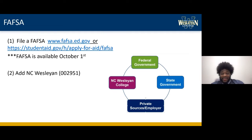So financial aid, here is financial aid. Financial aid is available every year, October 1st. So this year will be October 1st, 2021. And I highly advise everyone to apply for financial aid. If you have already, you could just add the code right there below, NC Wesleyan's code 002951, and then just add us in there, and then we'll be able to process your financial aid.